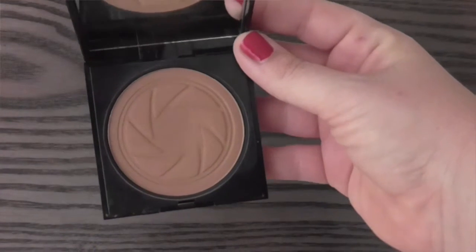My favorite for years now has been the Smashbox one. This is Bronze Light in Warm Matte, which in itself is amazing because it's very difficult to find matte bronzers these days. Life is just too short to contour your face.